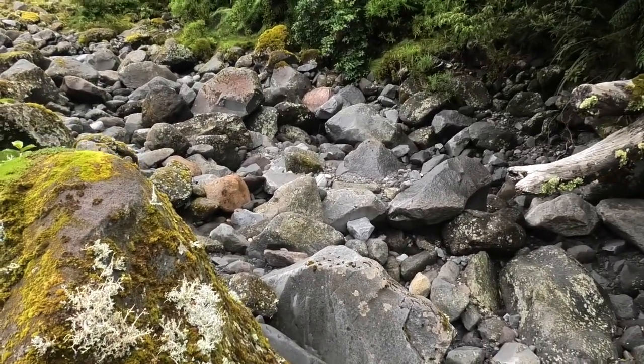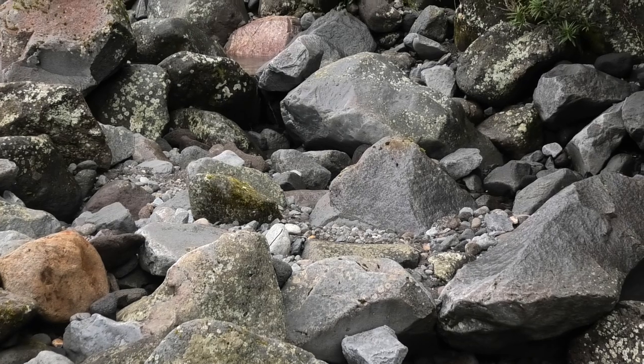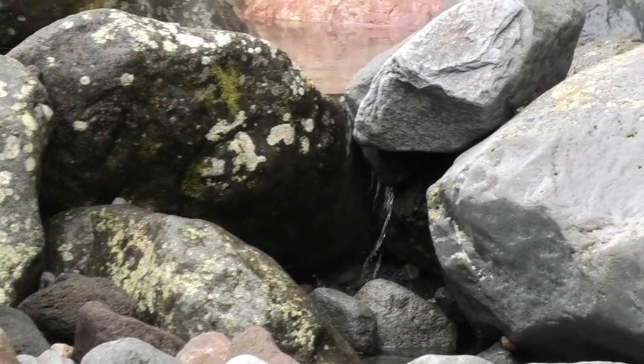I don't know. You can see the teeny tiny little waterfall in there. I can't locate it with my camera though, because I can locate it with my eyes. Oh, there it is. Teeny tiny little waterfall.